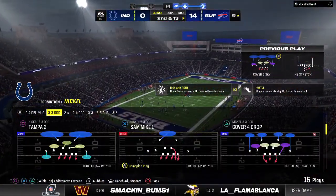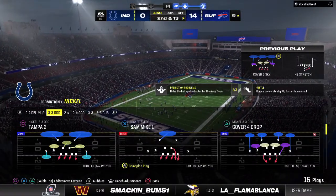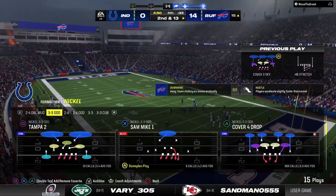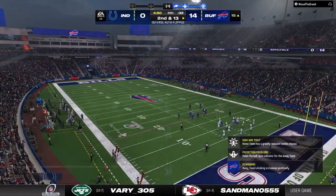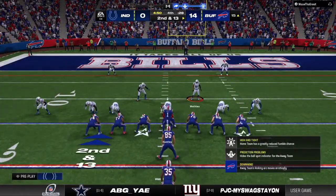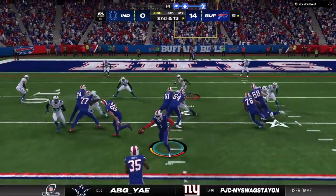Well, partner, I guess sometimes it's just a matter of philosophy. Some say run it until they absolutely stop you, and others say, well, when you think they're about to stop you, fool them a little bit. I guess they should have tried to fool them on that play. So their task is a little bit more difficult now. 2nd and 13 that they're walking up on.